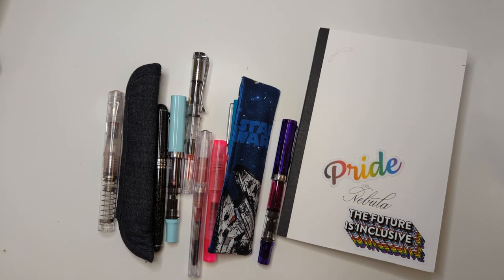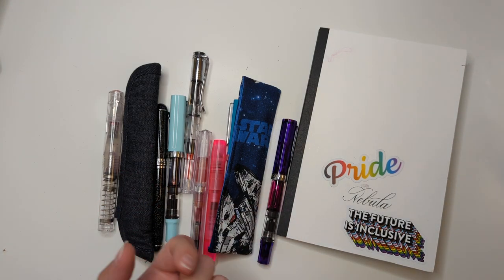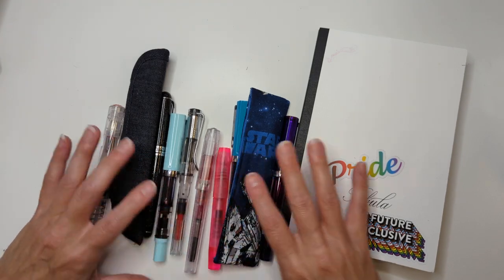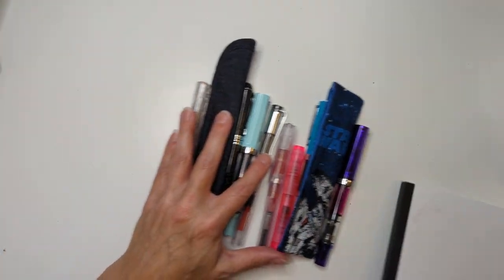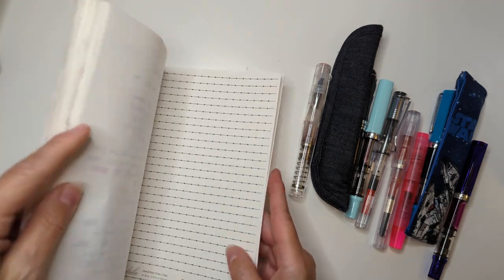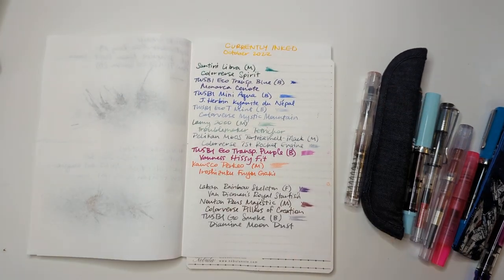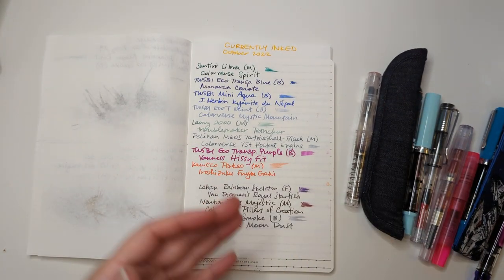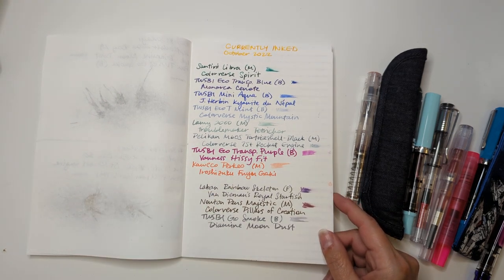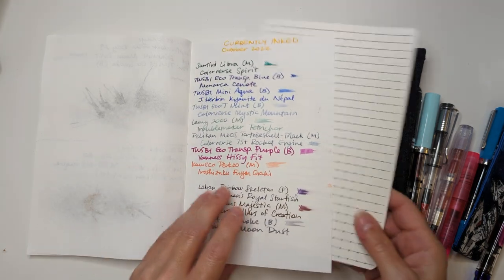Everyone. I decided to do sort of a progress report on my currently inked for October because I felt like it. So here we are. This is where we started the month. A lot of stuff did not make this list from 30 inks, 30 days. A lot of stuff did, and then what happened is I basically filled a bunch of pens.